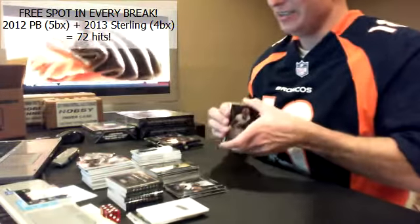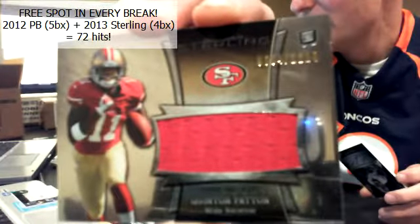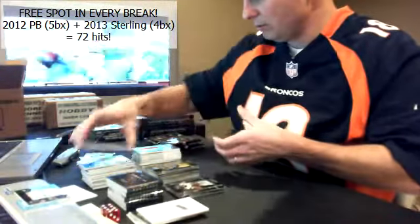Bazinga. There you go, Mike. Traded. Good luck, everybody. Just got Orakpo'd. Quentin Patton out of 12-14 jersey.